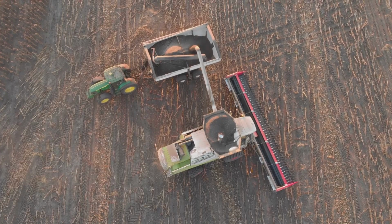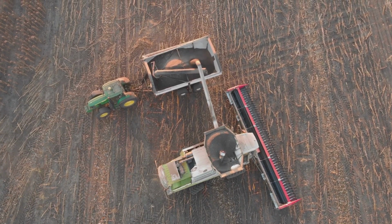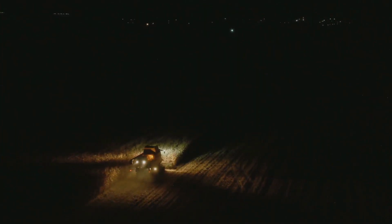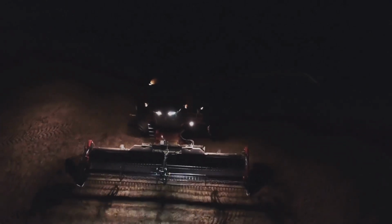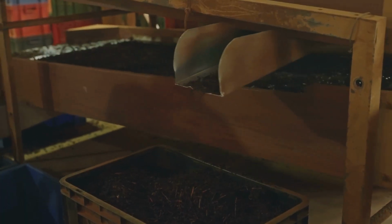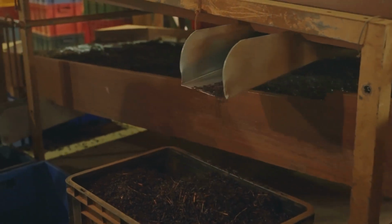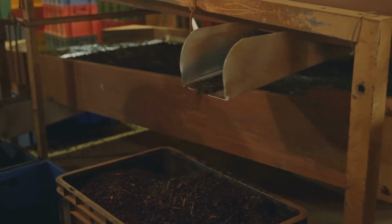These machines are changing the game. They are not only faster, but also more efficient, reducing the chances of fruit damage during harvesting. They work tirelessly day and night to harvest avocados at their peak ripeness. This ensures that the avocados are always picked at the right time, maintaining their quality and taste. This technology minimizes waste and increases efficiency. By sorting and picking only the ripest avocados, these machines help reduce the amount of fruit that goes to waste.